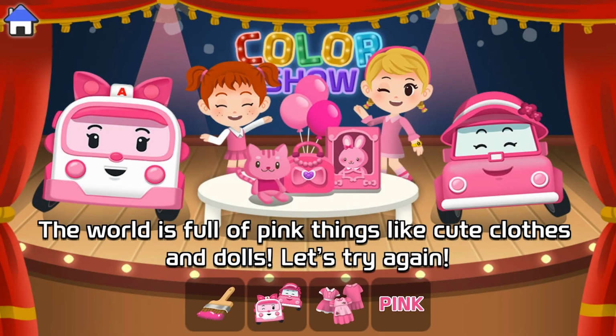The world is full of pink things, like cute clothes and dolls. Let's try again.